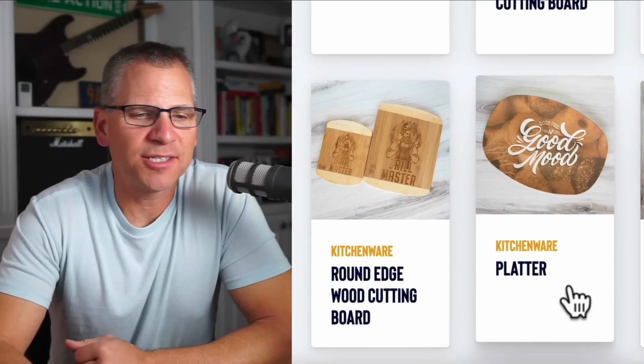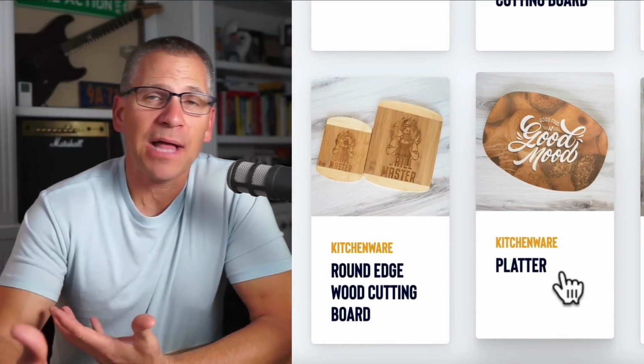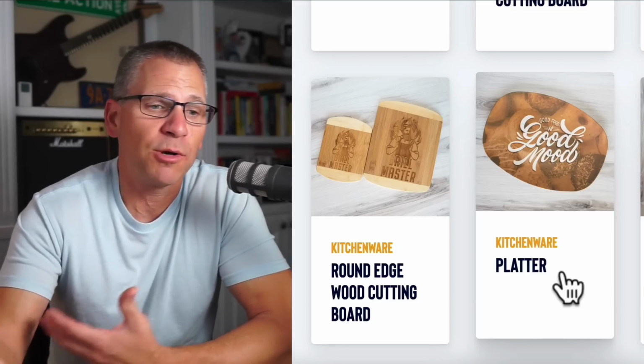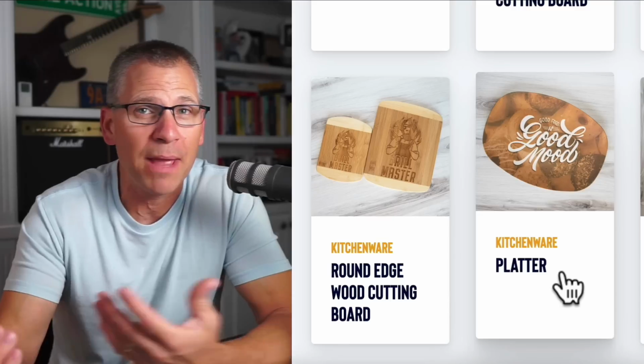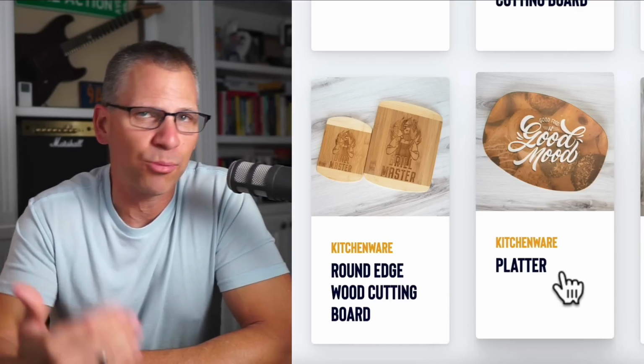And then I didn't even notice this before when I was pulling this up, but they also offer these little platters. These platters would be another great product to put that same design on, because maybe someone doesn't want the cutting board, but they want the platter, or maybe they want both. So why not take that same design and put it on both products? That's where you can really leverage that one design and put it on multiple products, but that's for another video.